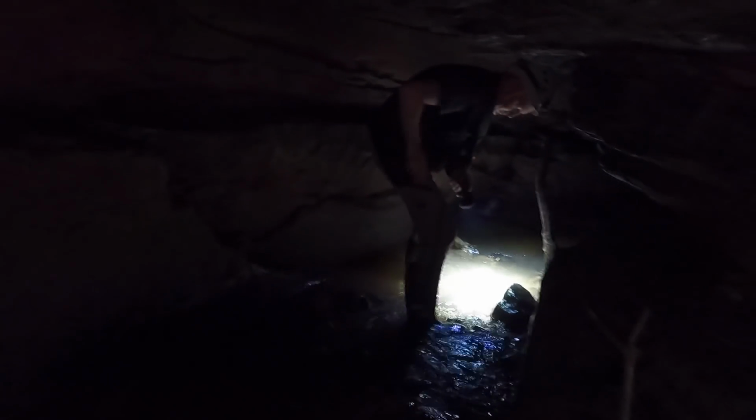Right, so I go back through the tunnel to get the bags, and James goes his own way. But firstly, some more maps.